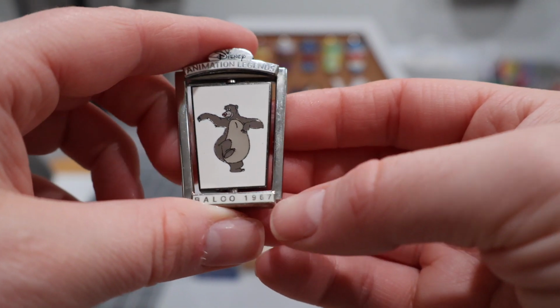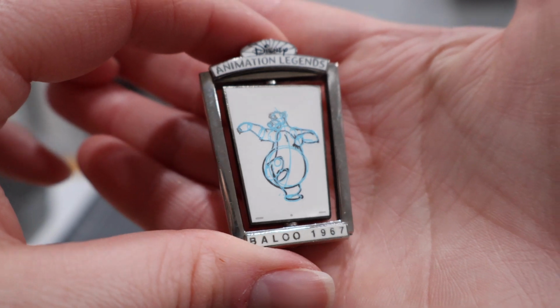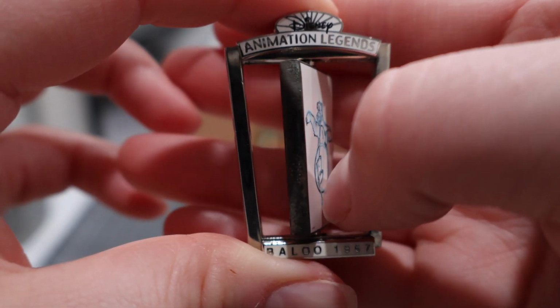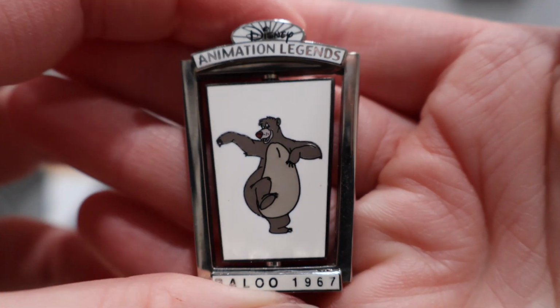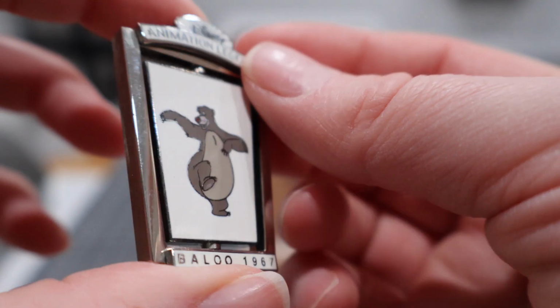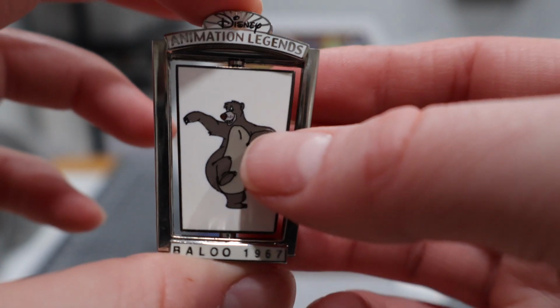This is Baloo, 1987, Animation Legends. So we have Baloo on this side of the pin, and then when you flip it over, we have this drawing of Baloo, and I really find that quite creative and neat. So this was the first one that I had ever seen from that series. She did also have Mickey Mouse, but somebody bought it ahead of me. So I decided I would grab Baloo, and then I could always go back and work on completing the rest of the collection if I wanted to. But Baloo is home, nice thick pin, and just a neat concept.